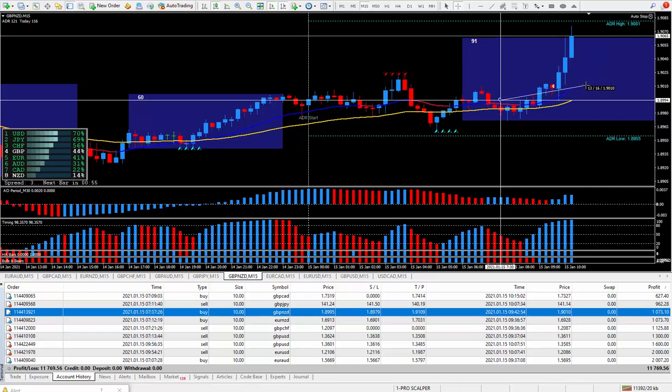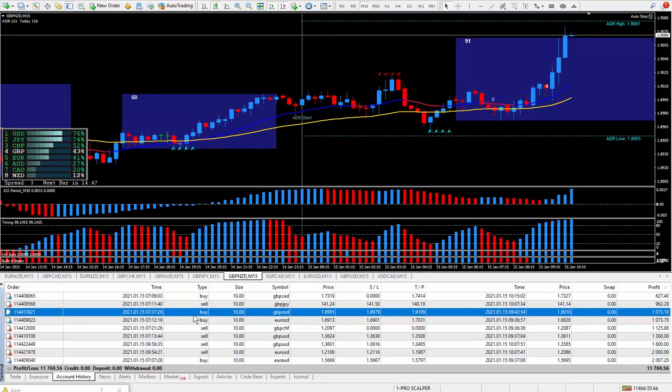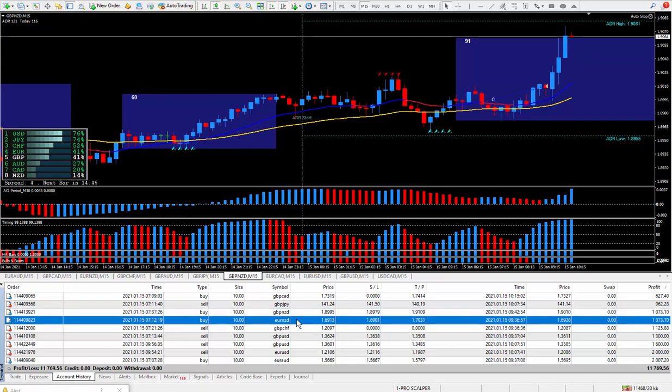But as I said, when I was looking at the bottom, and I was very happy with the totals, I just closed out the trades. I closed out this one with 15 pips, and 15 pips on the pound New Zealand paid $1,073. Okay, let's move on to the Euro New Zealand, which did exactly the same thing.